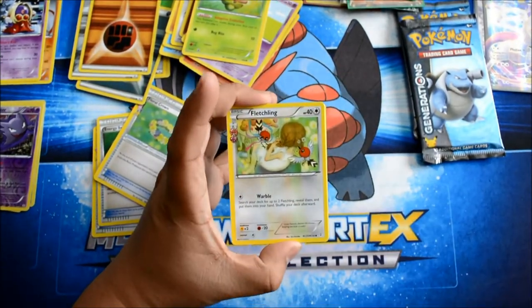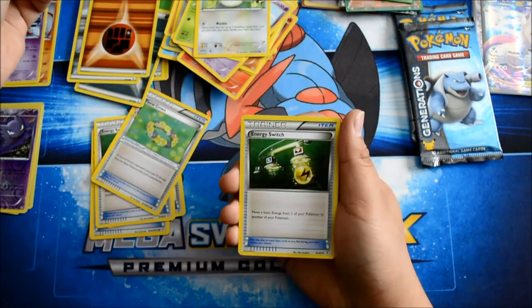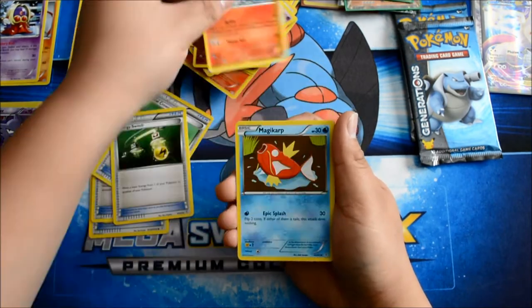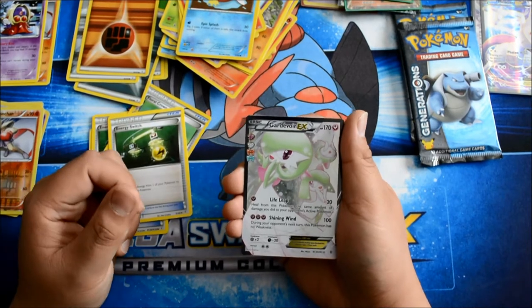Alright. I think I saw something. You saw something? I think, but I couldn't be sure. You got Fleshling. Pokemon Center Lady. I will take that. That's very nice. Energy Switch. Caterpie. Clefairy. Juanita. Magikarp. Monchan. Ooh. Gardevoir. Wow. Very nice.